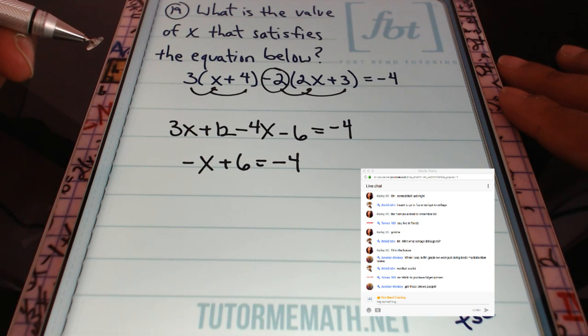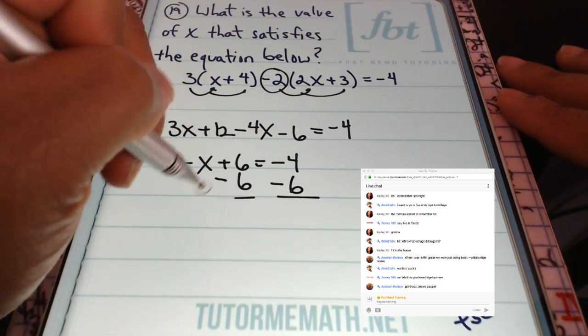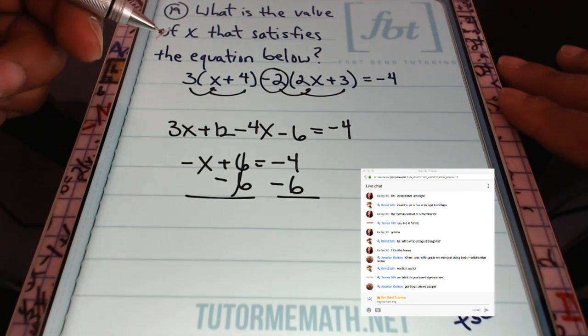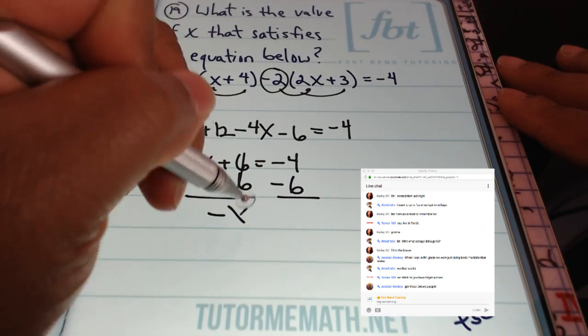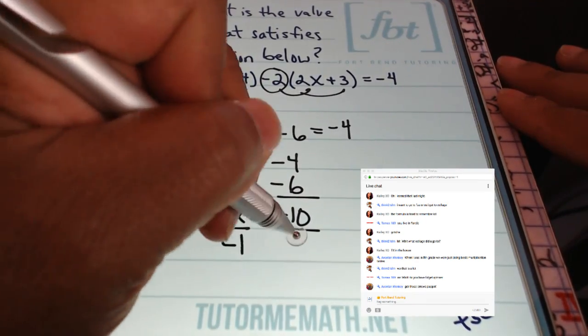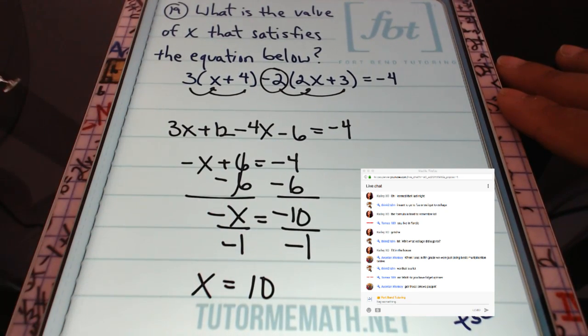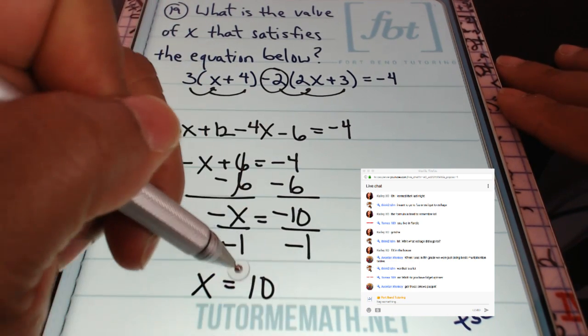From here, we will be subtracting 6 from both sides of the equal sign. We'll be bringing down the negative x, and negative x equals negative 10, and then we will be dividing both sides by negative 1. Therefore, x equals 10, guys. X equals 10, and that is the end of that problem. I'm going to put a box around this answer.